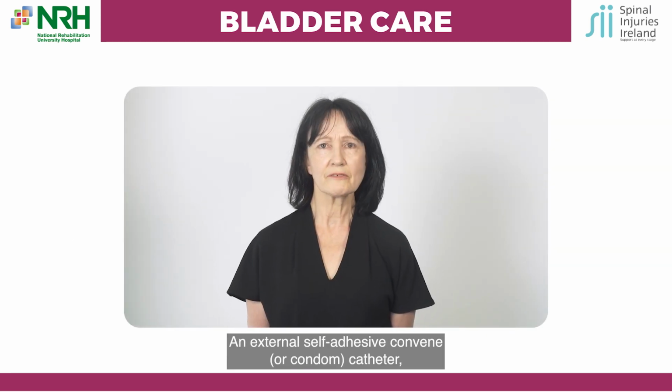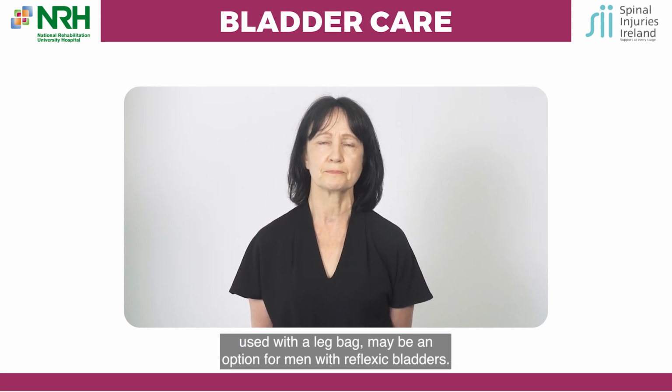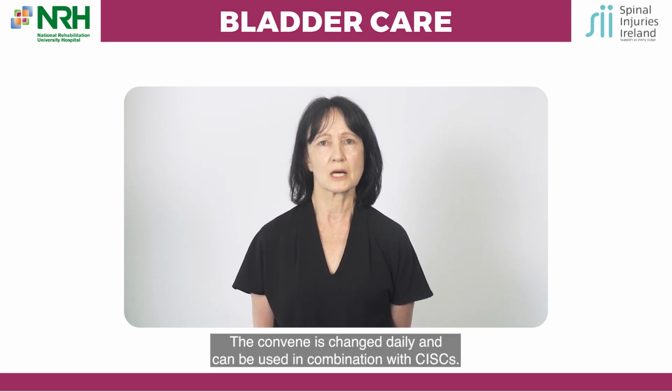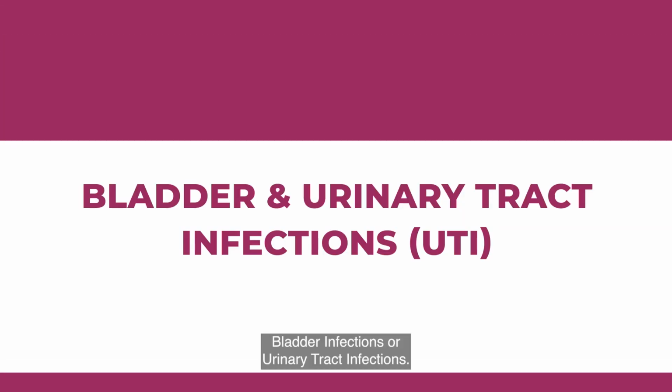An external self-adhesive Conveen condom catheter used with a leg bag may be an option for men with reflex bladders. A sheath is put on the penis and attached to a leg bag worn on the leg. The Conveen is changed daily and can be used in combination with CISC.